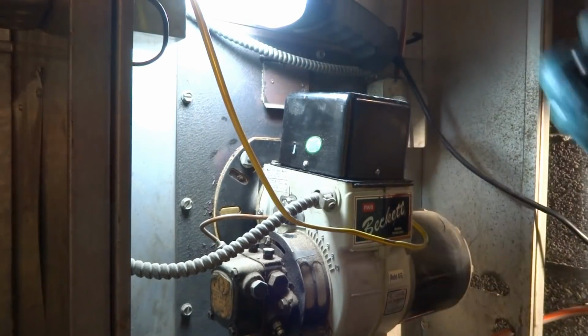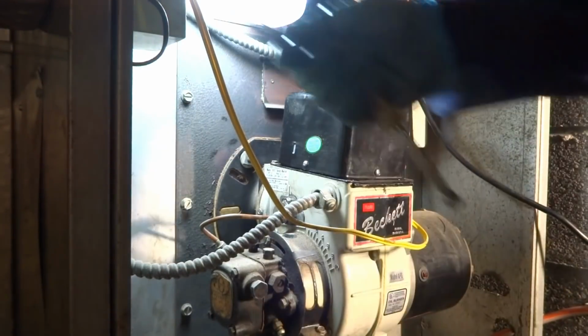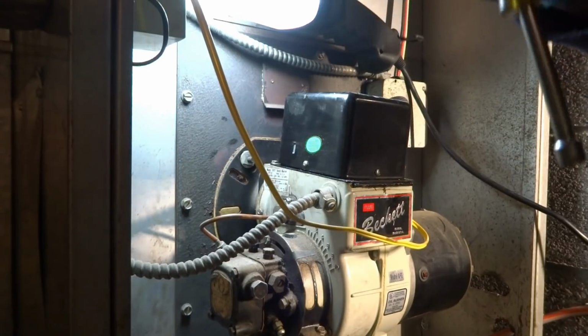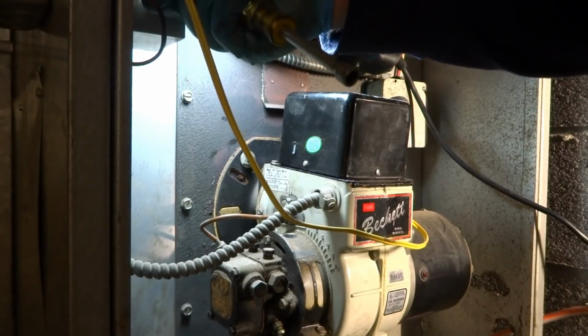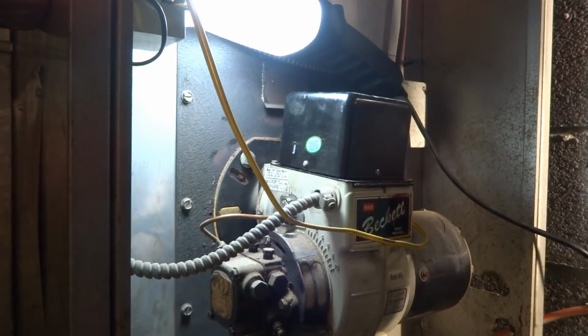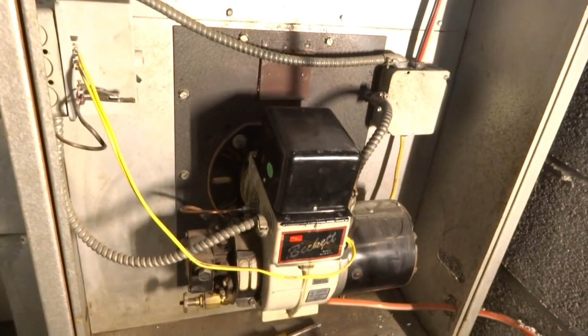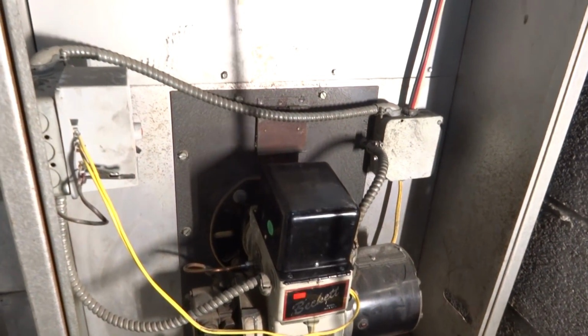All right, we're going to fire it up and see what happens. Take that off. I bet she fires right up this time. Fired right up. See, that's what gives you the spark.